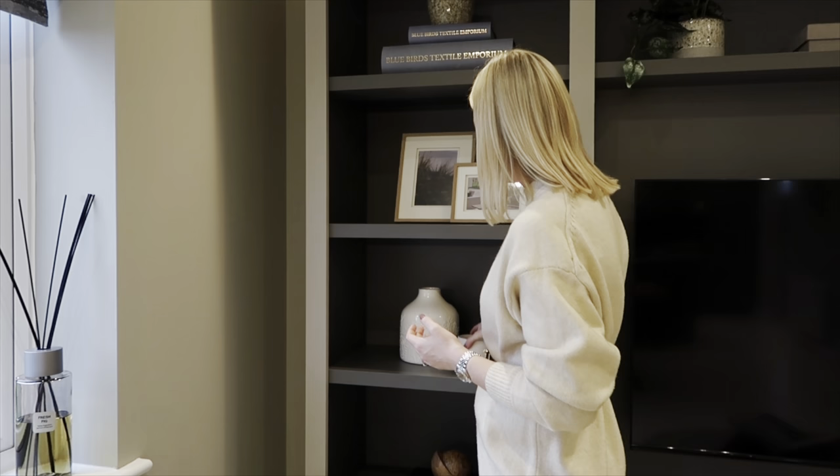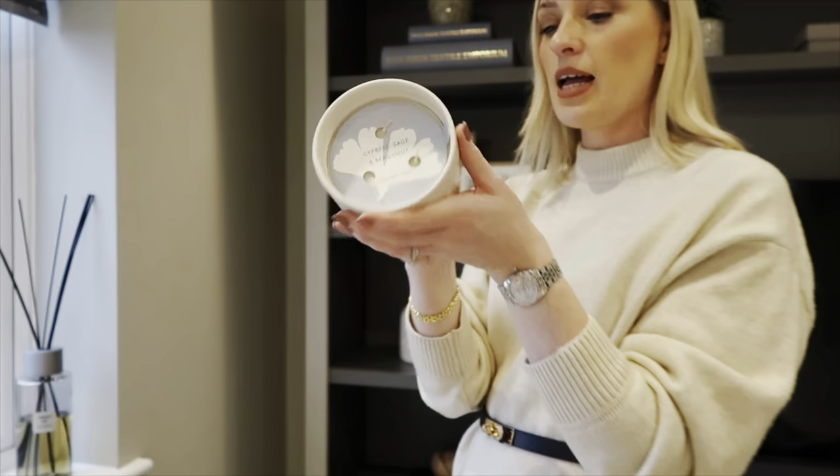And then just to match up with that, I just have this plain candle from Habitat. So this, oh, it's so nice. So it's cypress sage and bergamot, and it smells incredible. It's so nice. So that's it there. And then again, that wasn't too much. I think it was about £5, something like that.